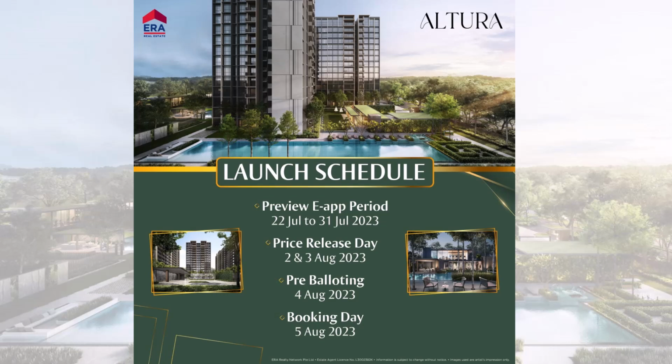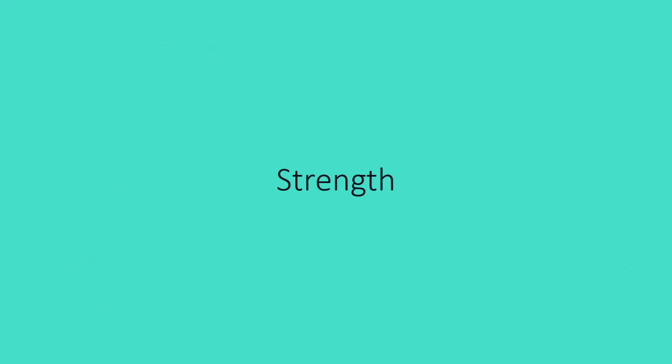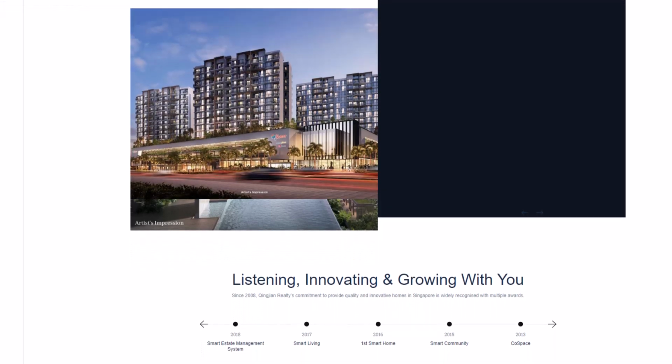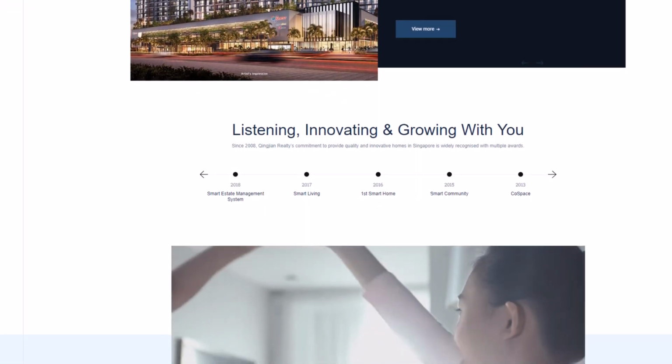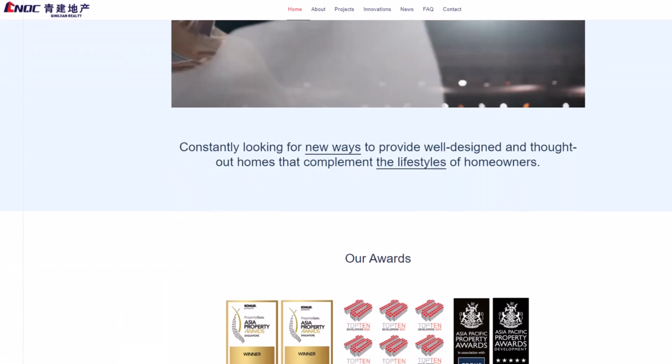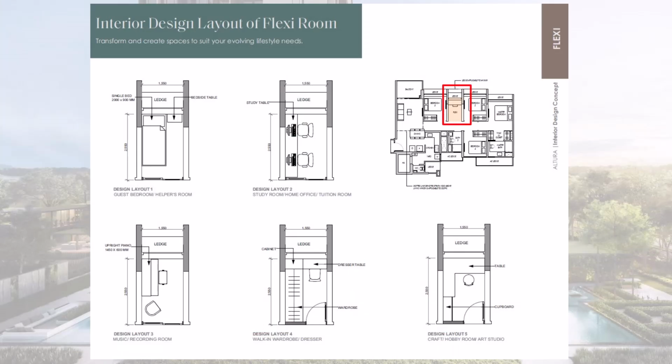Here, let's go straight to the SWOT analysis. Qingjian Realty is no stranger to EC. They have built many EC and the most recent being Tanak at Tampines. They built pretty quality projects in my opinion. Qingjian also has a creative design to incorporate a study into the unit layout. This study room can be converted into either a helper's room, a music room, or walk-in wardrobe, or even an art studio. This is a plus point.